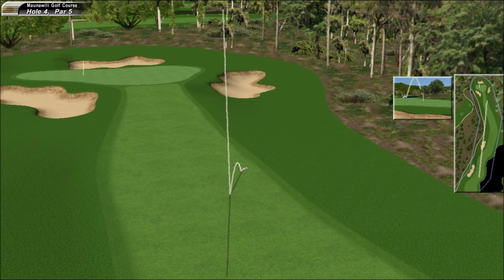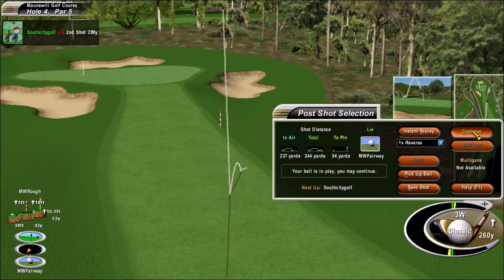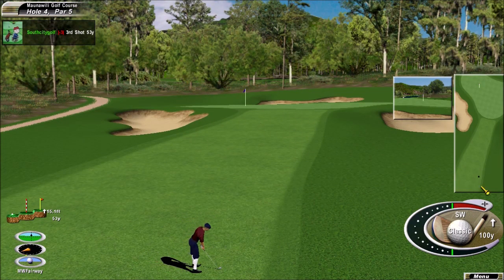We've seen some players come very close to reaching this green in two today. A hard day, isn't it? It's changed so dramatically in the last half an hour.